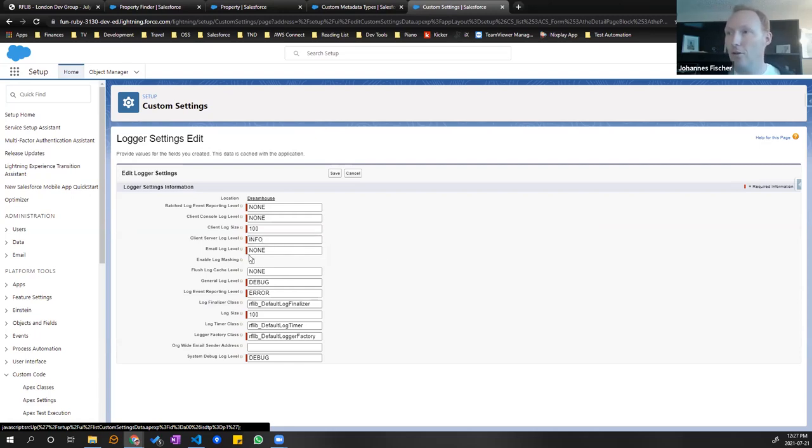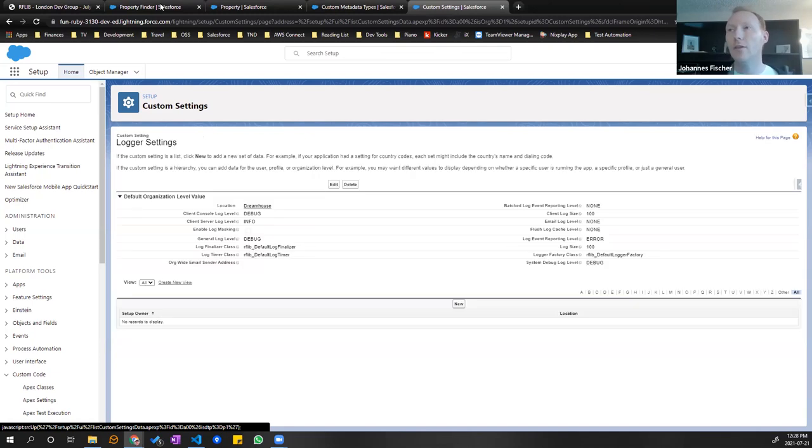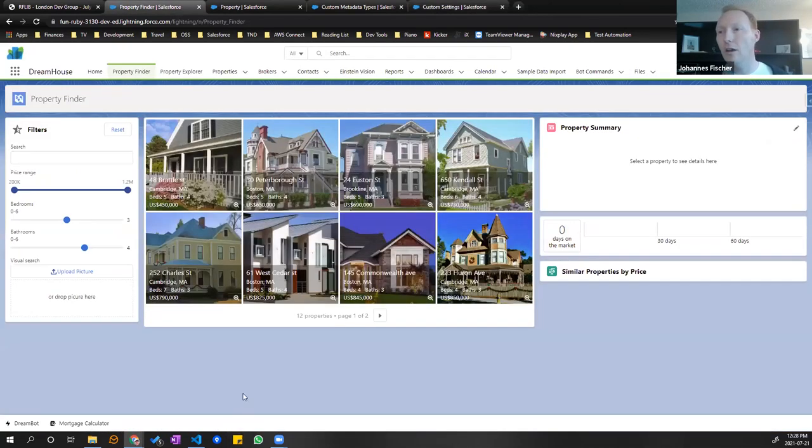The other thing that we're doing, just for demonstration purposes, is changing the client console log level. This is currently set to none. I'm going to change that to debug just for fun so that you see the flexibility that you have. I'm going to click save. In order for those settings to take effect, you will have to refresh the page. So that's just a must.